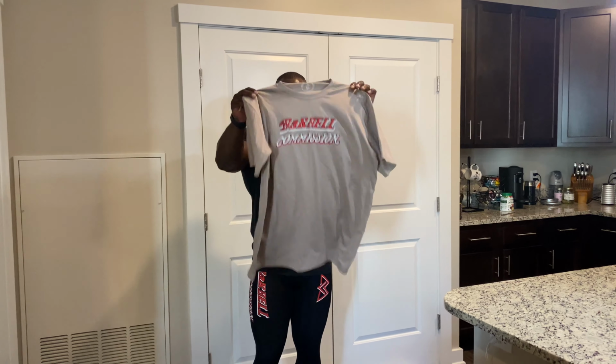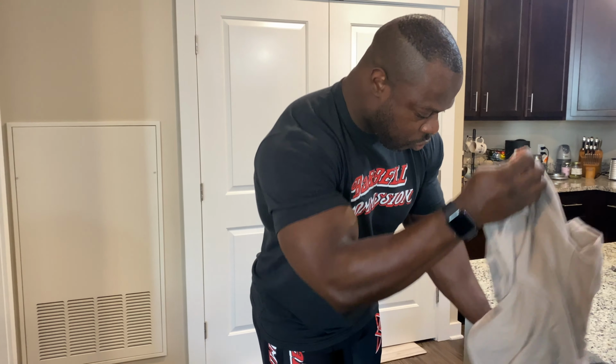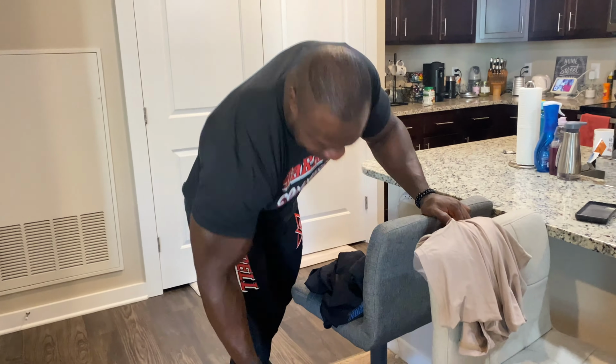I'll tell you what the other guys wear too. Also kind of matching this colorway, staying in the same family, we have more of the tan color, the ivory cream, the same font. As well as the shorts, the compression shorts that match as well. They got the logo on the front, and then on the side for the cell phone pocket, we got the Barbell Commission.